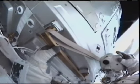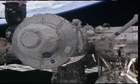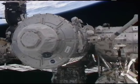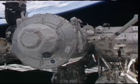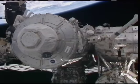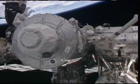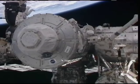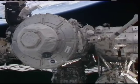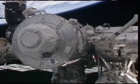Roger. And Houston, Endeavour for EVA, thinking about starting cleanup for EV2, and was wondering if you're ready for that. Houston's ready. Good plan. Great, thank you.